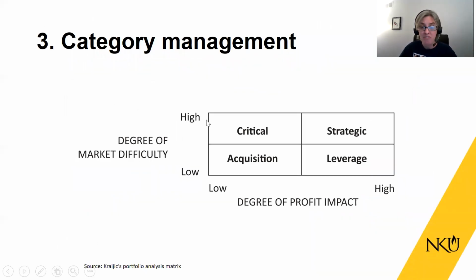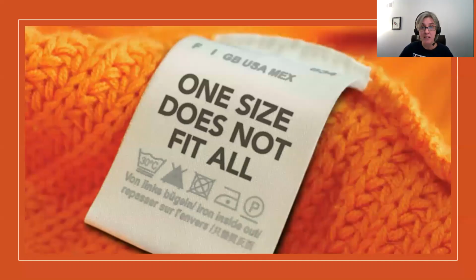Later on, we are going to evaluate what we call category management. That's the paper that I asked you to read. It's an old paper, 1983, written by Krajcik, but it's really used till now. In this paper, we are going to see that the author evaluates the degree of market complexity, and on the other side, the value of this. By doing this, we understand that one size does not fit all. We have to understand the market that we are buying from and not use exactly the same strategy with everybody.